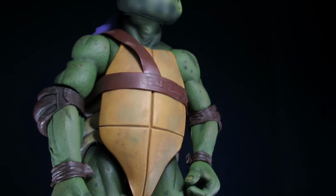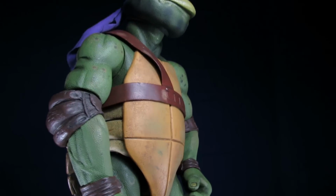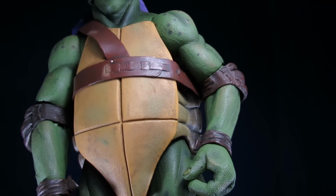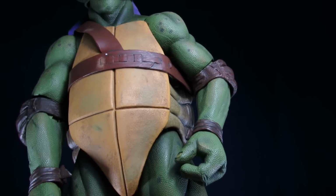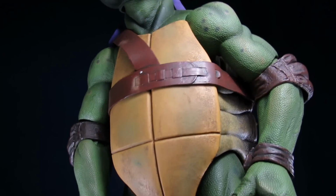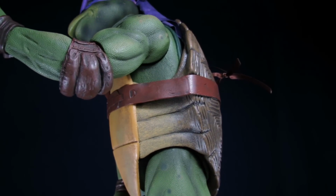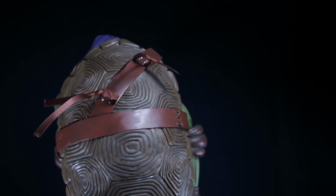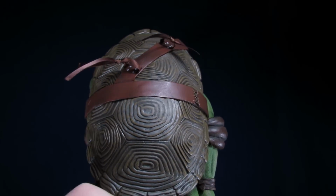Moving down to his shell, looks awesome as well, where you have a lot of varying wear detail on the front of his shell. Really helps to give him that more animalistic appearance, where it's a very off yellow with a tinge of orange, with some dark gray undertones to really help to add to the realism on the figure. You can especially see it on the side of the shell here. And on the back, it's just a very glossy brown with some dark brown undertones.